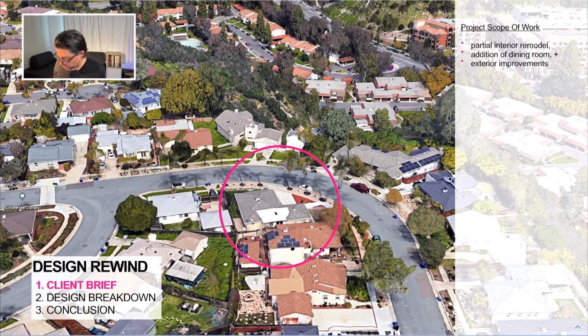So the project scope of work included a partial interior remodel, an addition of a dining room, because the house didn't even have a dining room, and finally a whole series of exterior improvements. The project zoning was single family, and by the way, this is before all the ADUs and JADUs in San Diego, so a single family home had a lot more limitations than it currently does.